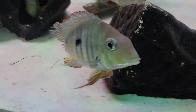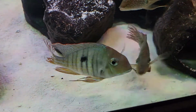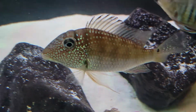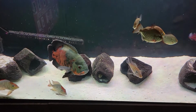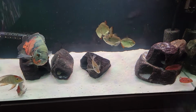These fish are just absolutely amazing. I love them. The coloring is a little bit faded out. I noticed that once I put the Jack Dempseys and the green terrors in, the Tapajos kind of faded in their color, that redness. This is a video of the Tapajos, what they look like before that fading occurred.